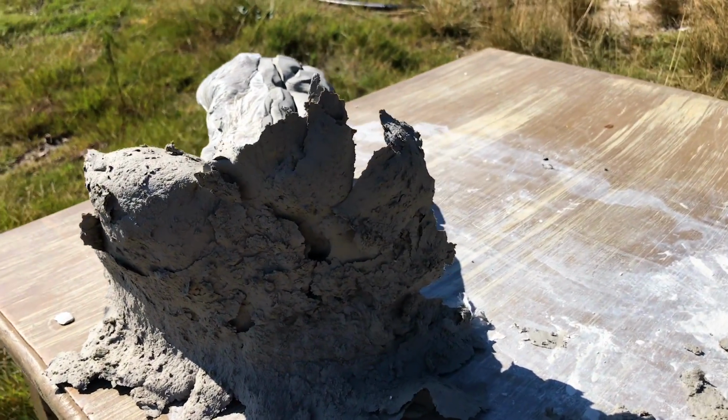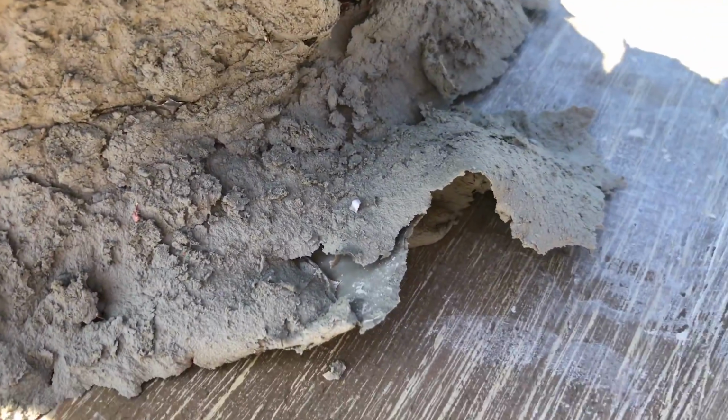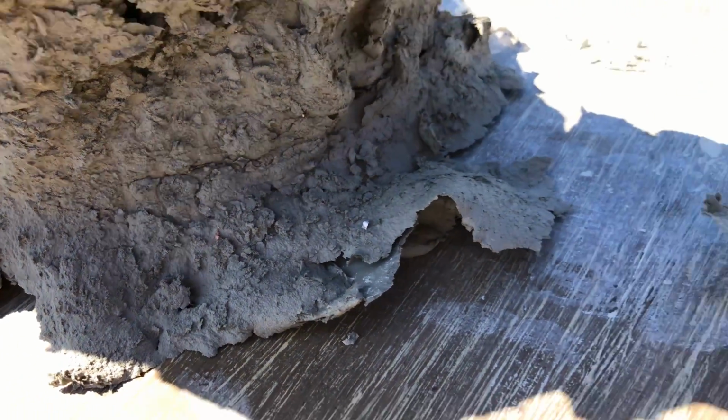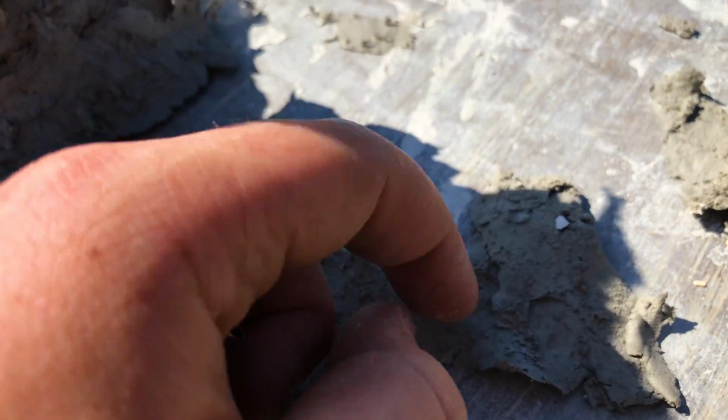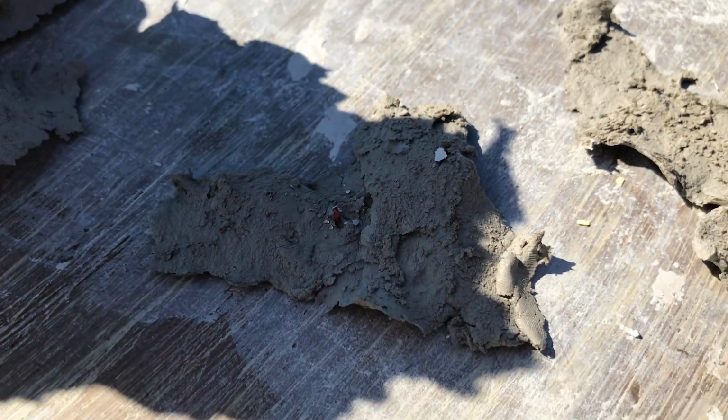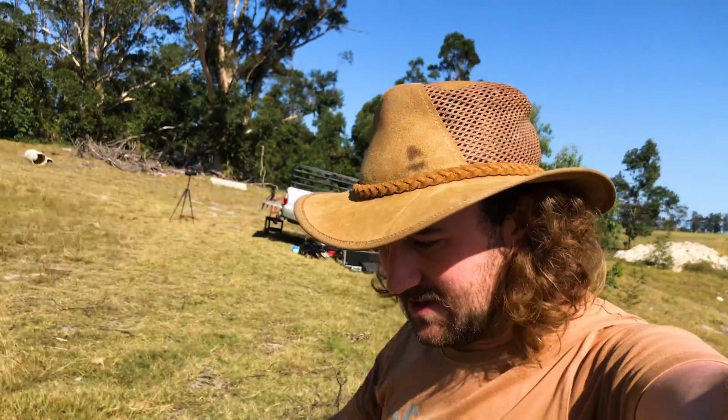So not much penetration, but if you look closely, you can see little bits of lead all over the place, and I can bet you, that right there, the red thing, is a piece of the ballistic tip. So that's what we expected to see from the 22-250.